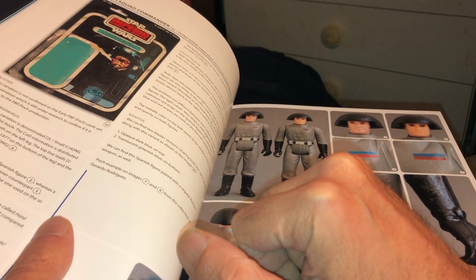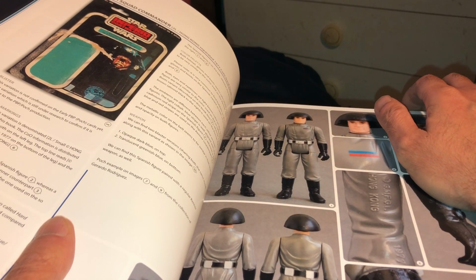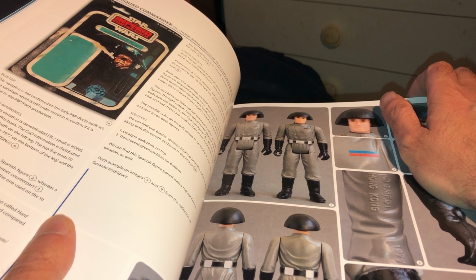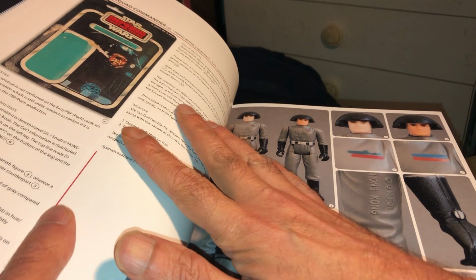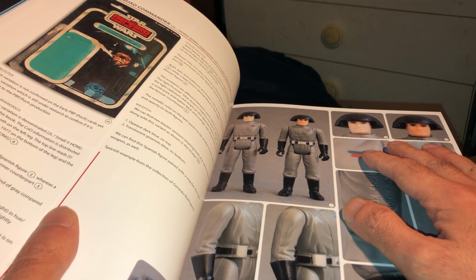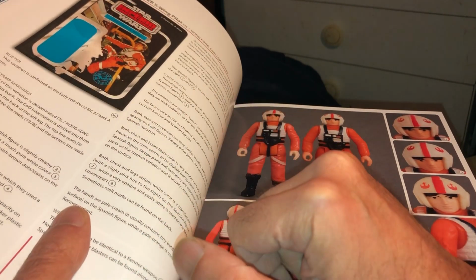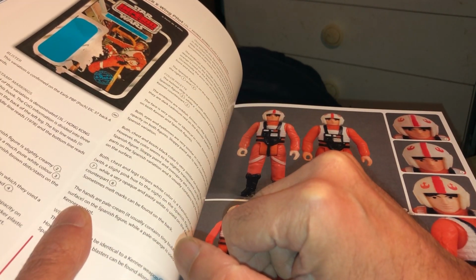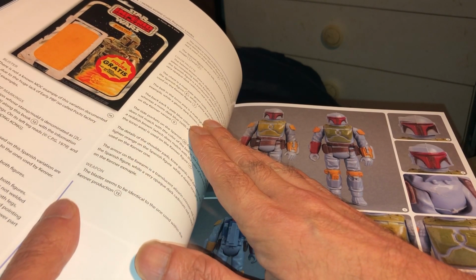Death Squad Commander, 2 line Hong Kong, separated 1977 COO, hard torso. Still under research. Pale face Death Squad Commander, still under research. So we're still under a lot of research. The Luke Skywalker, 2 line Hong Kong, CO, light limbs. Boba Fett, Hong Kong CO, regular limbs.